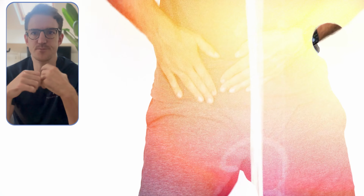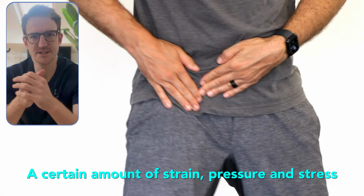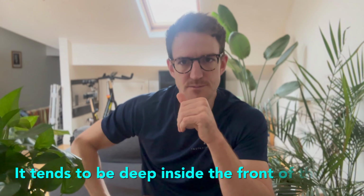There's lots of benefits. But what can happen with running is the labrum gets put under a certain amount of strain and pressure and stress. If it gets put under so much stress that it gets angry, then we can end up with either a labral tear or some sort of labral irritation. And this is the kind of problem which would behave similarly to GTPS, but the pain will be in a different location. So it tends to be deep inside the front of the hip, sometimes referring to the groin.